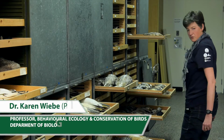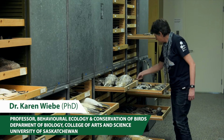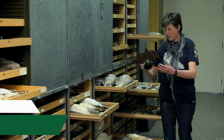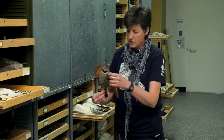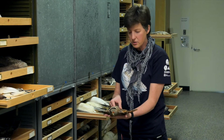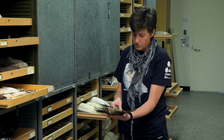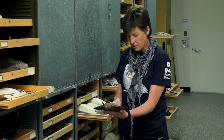There's lots of different varieties of birds, and everybody has their favorite. But probably one of my favorites is this northern flicker. I've been studying this species for about 20 years, and this was one of the birds that died on my study area in BC a few years ago.